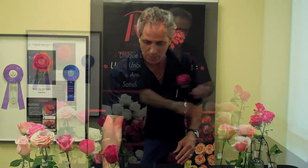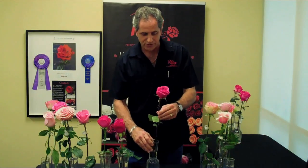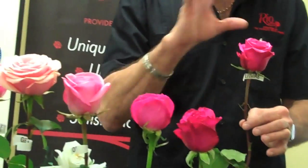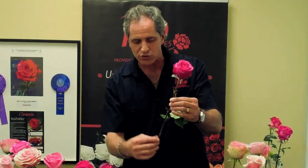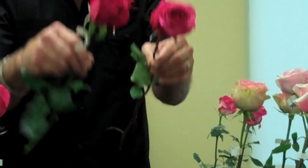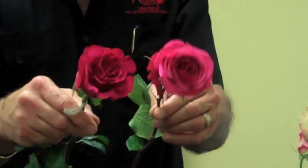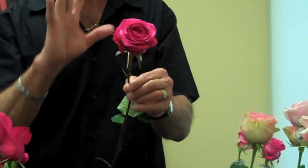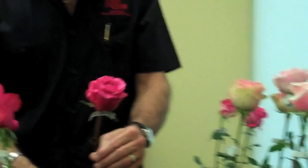Hot Lady. Now here's a hot pink that if all the other hot pinks are gone and you need to do a substitute, good petal count, heavy petal count. Opens up beautifully, has a nice size head. Again, no thorns. It has the nice red stem, so it has a nice contrast with the flower. And as you can see, very similar in color to the dark pink Hot Lady. This is called Solitaire. Solitaire has a little bit lighter highlights on the tips, but it really works well for hot pink and dark pink.